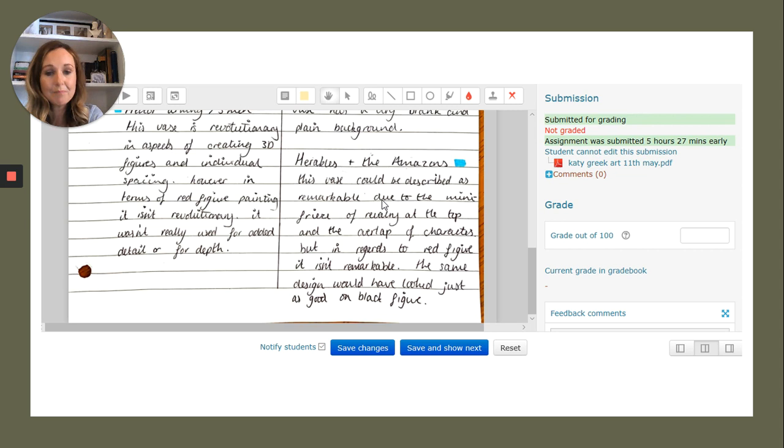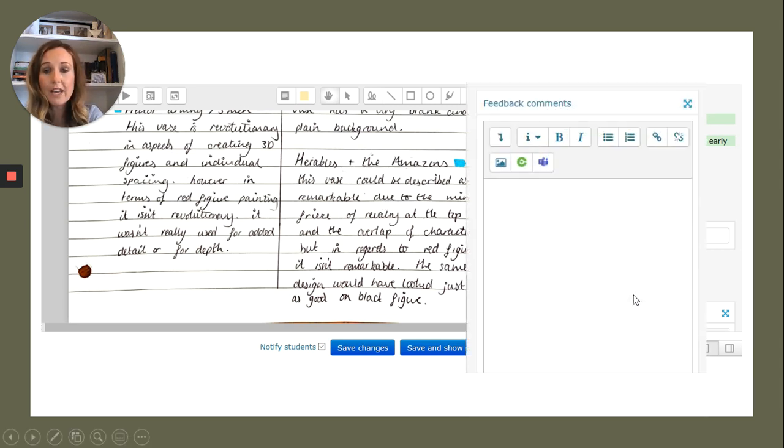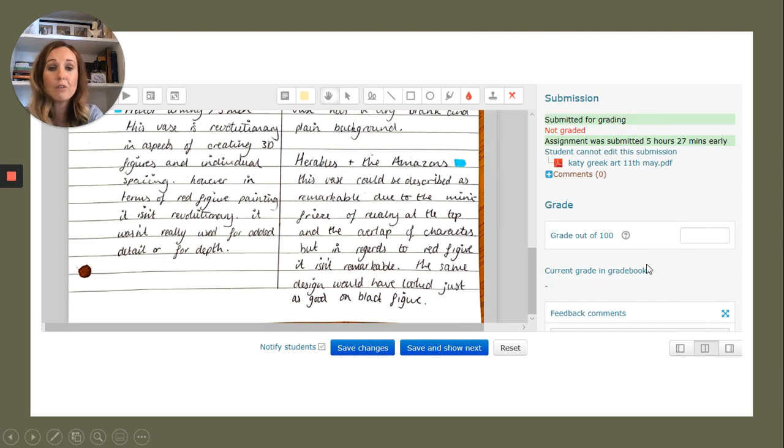The benefit of that is down here you've got a feedback comments box, so you can be looking at the piece of work at the same time as typing in the feedback. And you can even link to other files you want them to look at or videos that you think will help that student improve even further. And when you're ready, you can notify the student that that feedback is available for them. You can also, if you want to, assign it a grade.